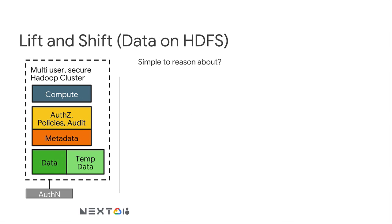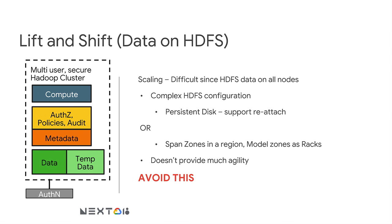As a first step, it's very tempting to say, okay, I have an architecture on-prem. Let me just take the same thing, provision VMs on the cloud, and run the same architecture on the cloud with data sitting on HDFS. Now, while that in theory is simple to reason about, it's not really the best way forward. The main problem here is data sitting on HDFS, which means you can't really scale your cluster that well. While HDFS data is replicated, if you remove enough nodes, you will end up losing data. Alternately, you can use persistent disks, and then you'll have to deal with reattaching disks when you scale up or scale down the cluster. So it's not necessarily the best mechanism to use when migrating to the cloud.